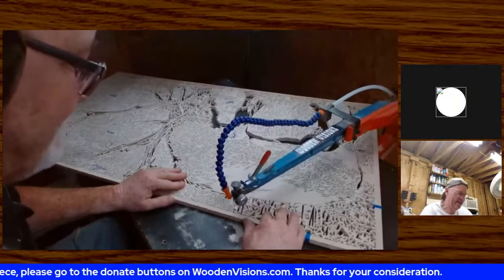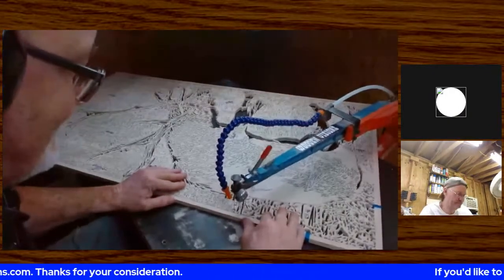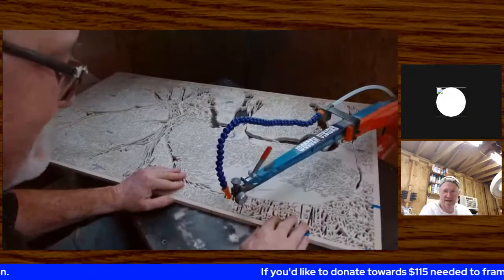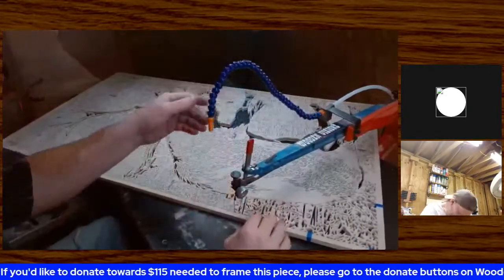Russ, where did you get them there patterns? I got them patterns from woodenvisions.com. Good segue, sir. And the Avengers one that I'm gonna work on next, that's one I had to buy.